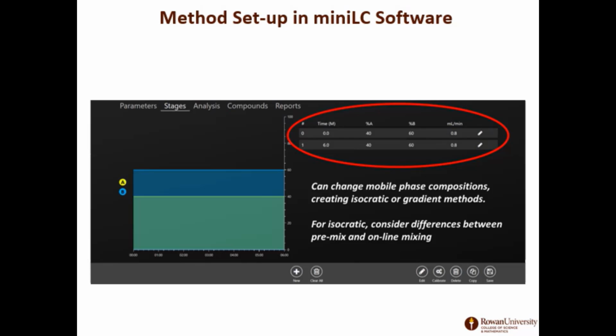But one thing you may also want to consider is, do you want the mixing to occur online, or do you want to pre-mix the mobile phase? And one way to look for differences in those two cases is what your baseline noise looks like. Are you getting sufficient mixing? And typically there is sufficient mixing. That's not too much of an issue with modern LC instrumentation, but still something to keep an eye on. And if you were to do a pre-mix, in that case, you would then generally just have 100% of either your A or B mobile phase line.